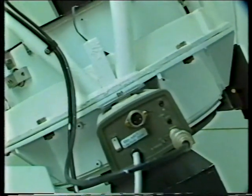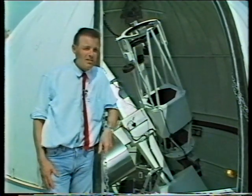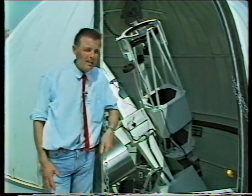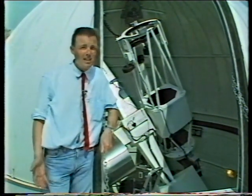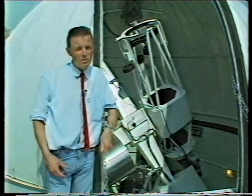One of the main things we use the telescope for is spectroscopy. One of the reasons for that is that even if the conditions aren't perfect, then we can still get some very useful results. The telescope's equipped with a spectrograph, which allows us to look at the light from stars or galaxies, disperse it into the colours, and then analyse that using a modern detector.